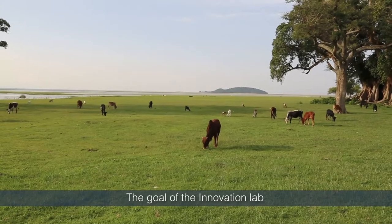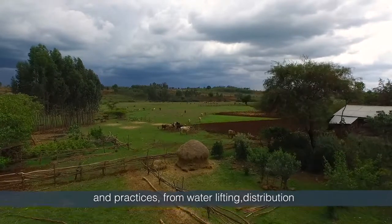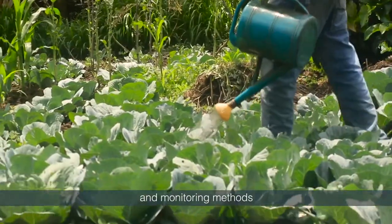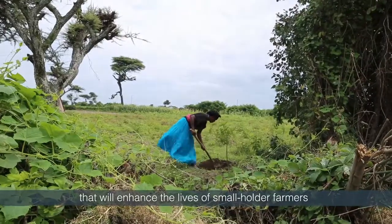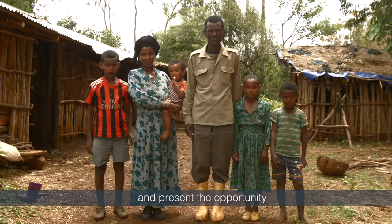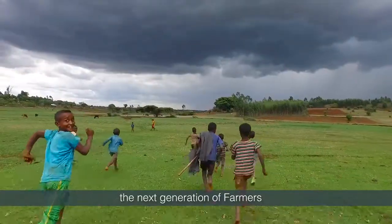The goal of the Innovation Lab is to define the most effective irrigation systems and practices, from water lifting, distribution and monitoring methods that will enhance the lives of smallholder farmers like Germa Yohane and his family in Ethiopia, and present the opportunity to transform the lives of the next generation of farmers.